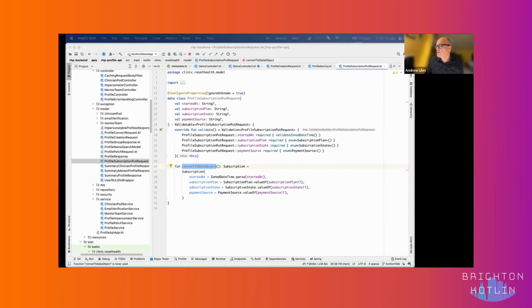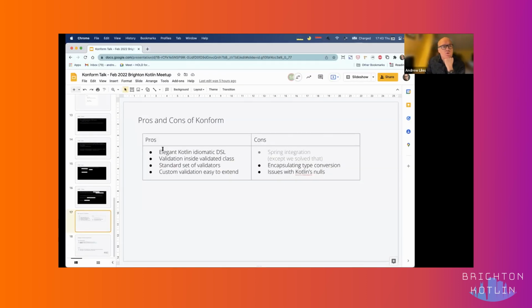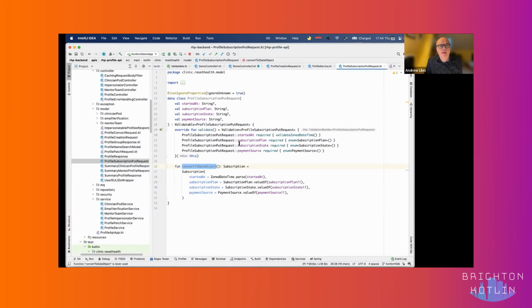Let's look to see. Yeah, I think we can now go back to the slides. So we're almost at the end now, and this is what we conclude are the pros and cons of the two systems. Conform gives us an elegant Kotlin way of doing things. Standard idiomatic kind of ways of doing it. We can encapsulate the validation inside the handling class, the request class. There's a whole array of standard validators. We haven't had to stray too far from that yet.